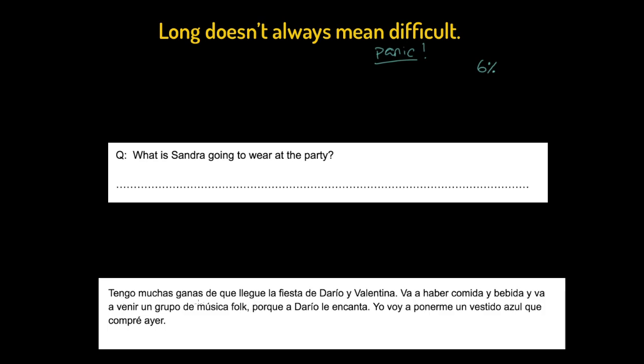So, tengo muchas ganas. So, I'm really looking forward to Darío and Valentina's party arriving or being here. There's going to be food and drink, and a folk music group is going to come to the party because Darío loves this music. So far, I've given no relevant information to answer this question. What's she going to wear at the party?